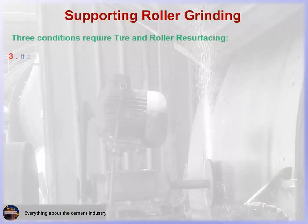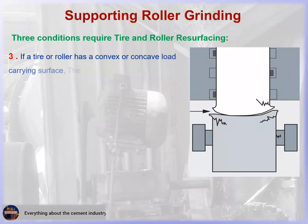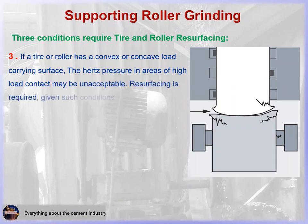Thirdly, if a tire or roller has a convex or concave load carrying surface, the Hertz pressure in areas of high load contact may be unacceptable. Resurfacing is required, given such conditions.